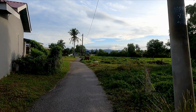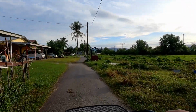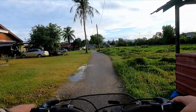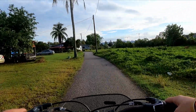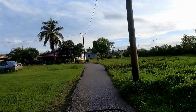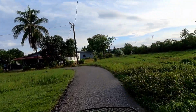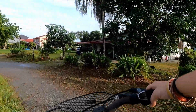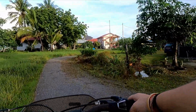So here we start on one of the small roads at the back of Cenang that leads to what we call the big highway at the back of Cenang. And on the left there is a small village. As you can see, we have a really nice sunrise in the background. It was a really quiet morning, and of course because of the lockdown there's not many people.